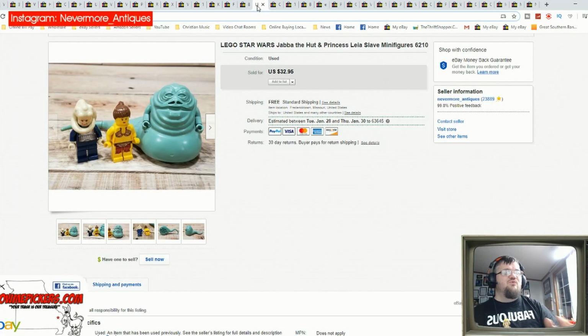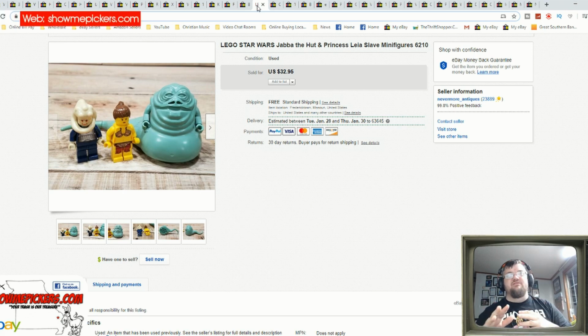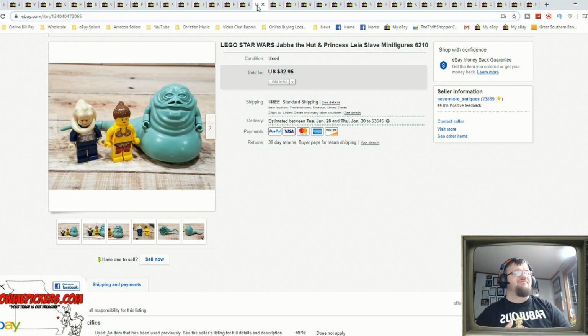This was crazy. I went and bought a tote of Hot Wheels for like $50, and in that tote, at the very bottom, I found some Hot Wheels. You'll see I've sold a couple of them here, but in the bottom of that Hot Wheel tote were these 3 Star Wars figures. Sold them for $32.96, free shipping, and that's just crazy because I paid $50 for the whole tote, and there's probably 200 Hot Wheels in there.